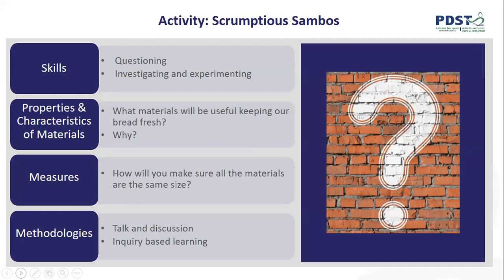A wonder wall is where we show an image to our pupils and ask them to pose questions or wonderings on them. When choosing the image, the teacher should have a specific curricular focus, such as materials or living things. In the beginning, the teacher may need to scaffold questions with prompts such as, "I wonder." But over time, the pupil's natural curiosity will come to the fore.